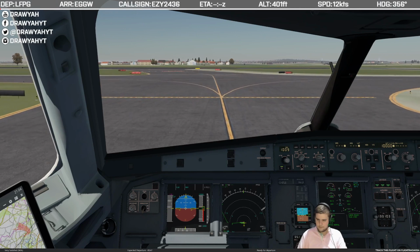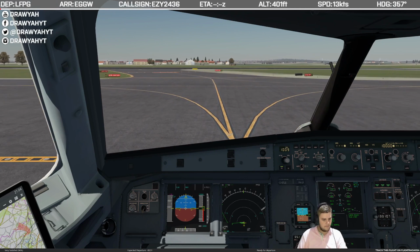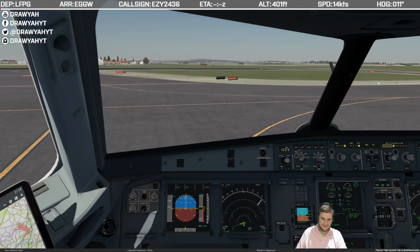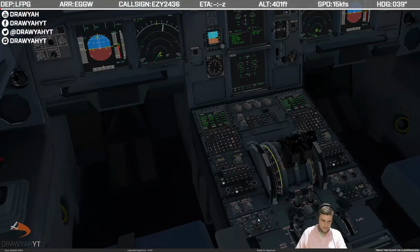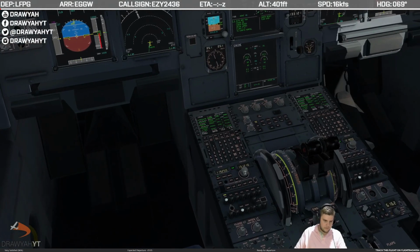So right onto the kilo, hold Zulu 8, and that's ready to depart. Almost there. It's been an adventure, but we've made it. The departure frequency though, 131 decimal 2, see that on the standby, 131 decimal 2.